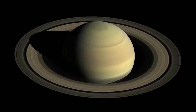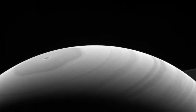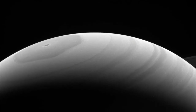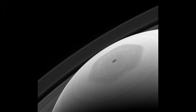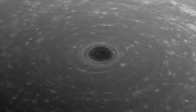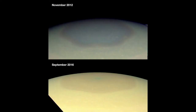Lastly, let's have a look at the planet itself. As Saturn's northern hemisphere is in full summer at the moment, its remarkable hexagon around the pole is in full view. In the center of the hexagon is found a permanent polar vortex with the eye wall of a massive hurricane. Interestingly, the pole seems to be changing color with the season, as you can see quite clearly in comparison to 2012, where the pole appeared quite dark in color.